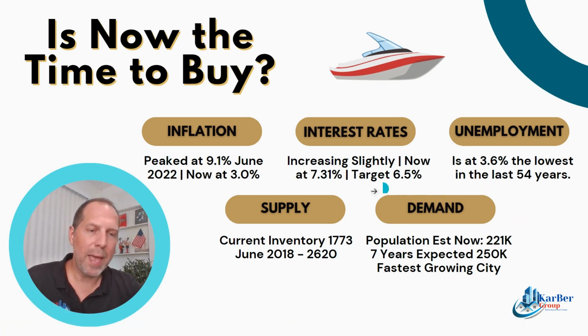Next up, we look at demand. Population is estimated to be about 221,000 here in Cape Coral city limits currently. Over the next 7 years, we expect that to climb to 250,000 people. We are currently one of the fastest growing cities in the United States. As more and more baby boomers retire, they're heading south. They're heading here to Florida.